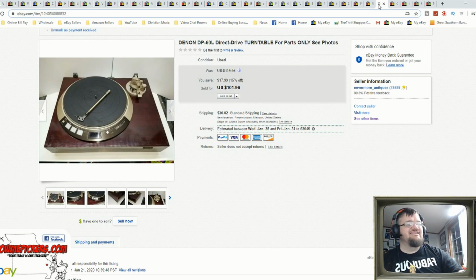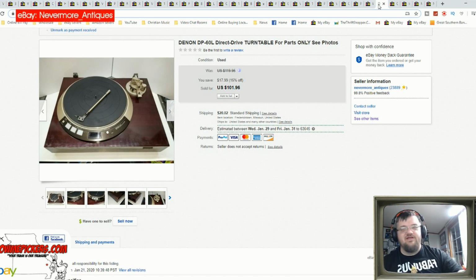Here is that Denon tape deck. I shipped this one in my last video. You guys seen it, and it got there and it was destroyed. They destroyed it in shipping.